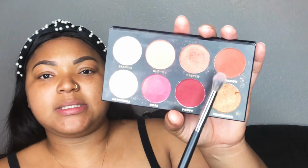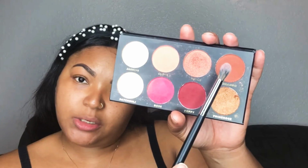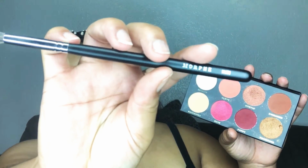So the first color that I am grabbing out of this palette is Cinnamon, and I'm going to be using Cinnamon as my transition color. I am also taking the Morphe M453 brush. So what I'm going to do is I'm just going to put this in the transition area.